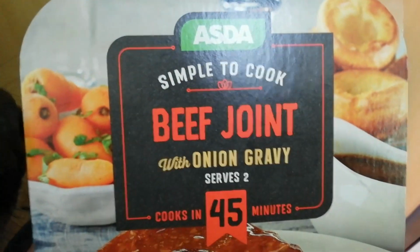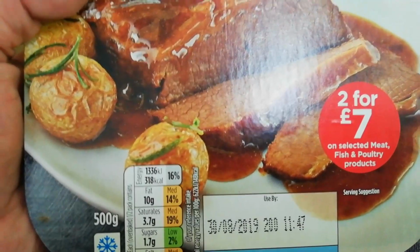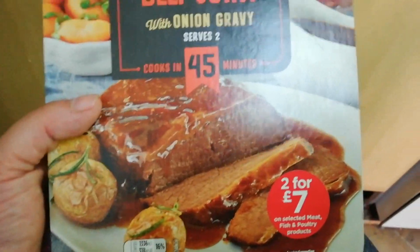Simple to cook beef joint with onion gravy, and that serves 2 as well. And for half a pack, it is 318 calories, so a little bit higher, but I still think it's going to be very tasty and well worth it.